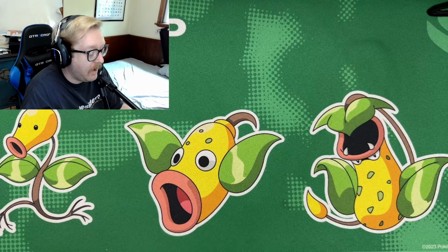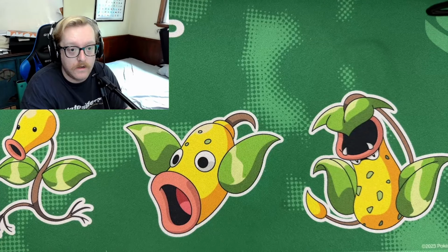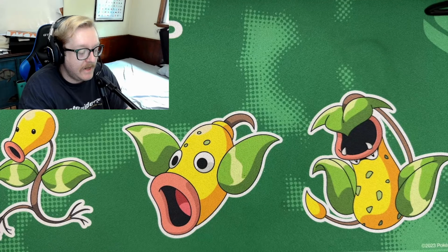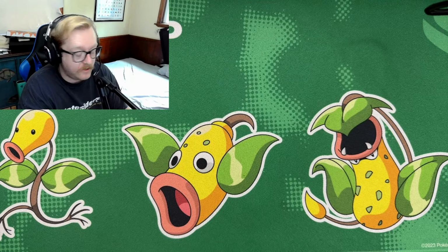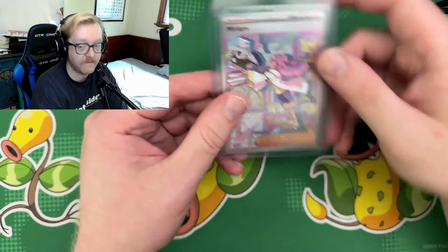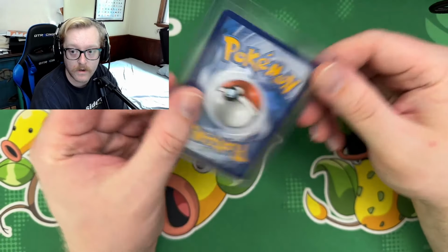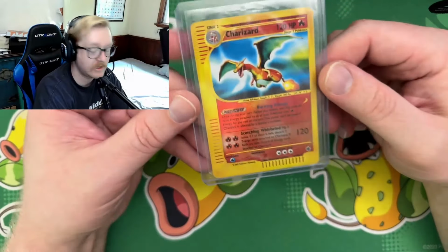So from there, I ended up trading these guys a couple graded cards. I had a CGC 10 Aerodactyl from Skyridge, non-holo, and a PSA 9 Squirtle from the Vending Series that I traded to them for Scarlet and Violet Miriam, and a reverse Expedition Charizard.